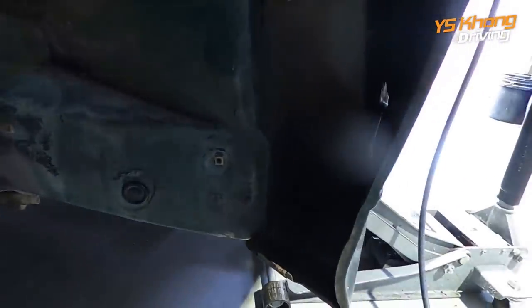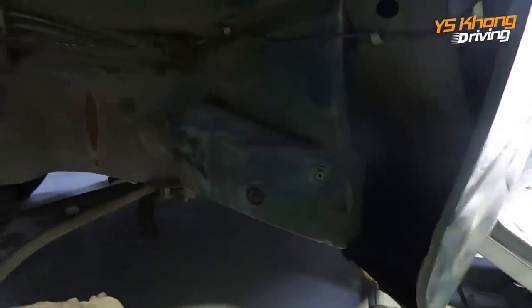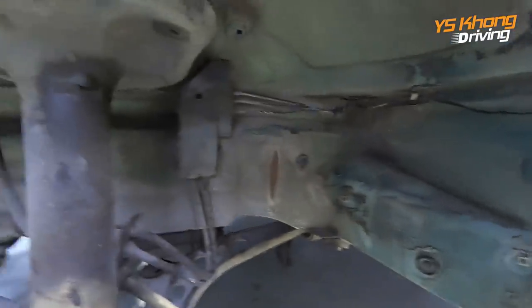And then down at the A pillar, we are looking for signs of rust, and it looks okay. This is the part on the E30 that had a lot of corrosion, and then you have holes coming through the body. So generally this body is okay.